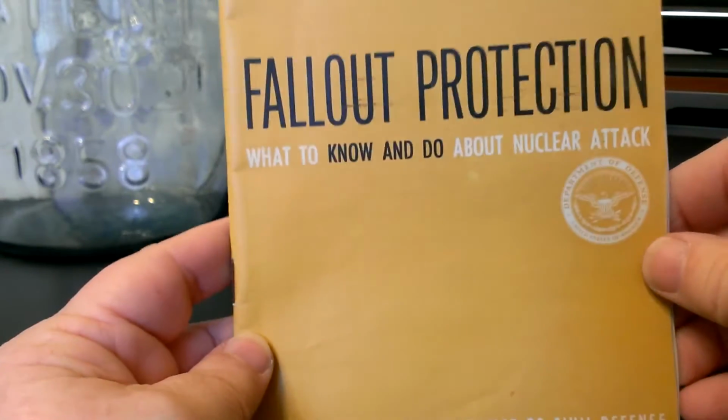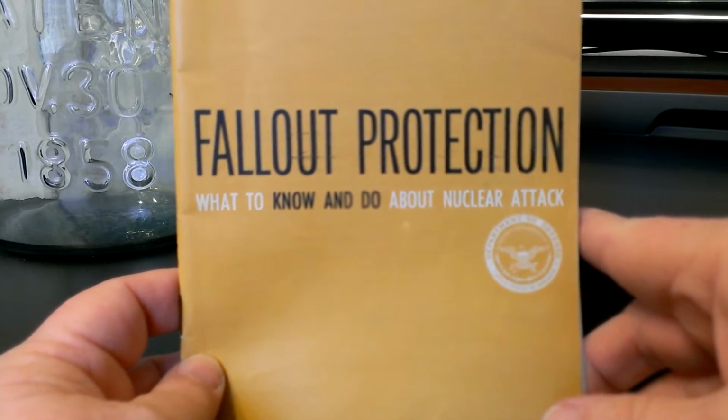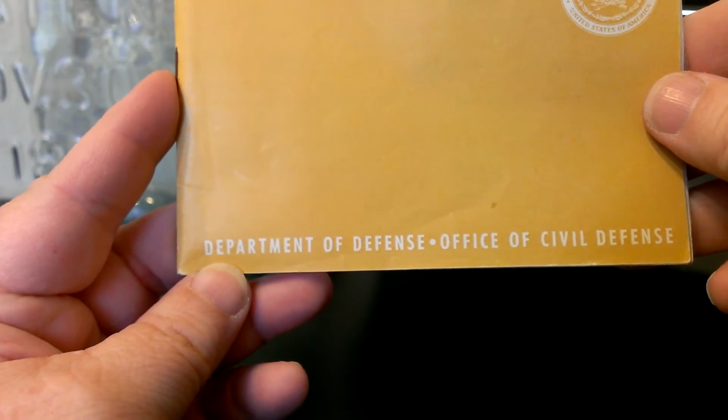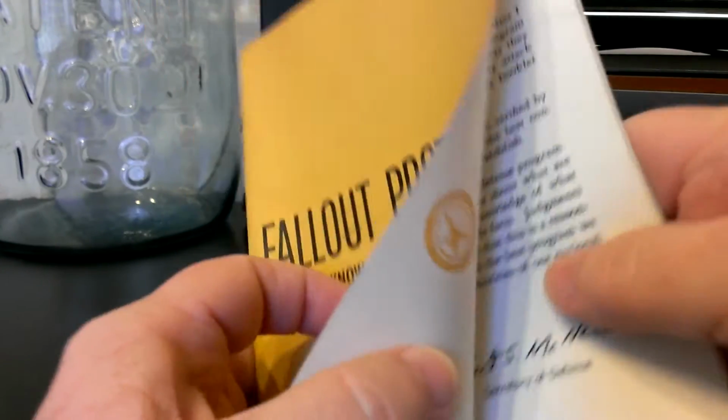And this book that I'm holding here is from 1961, Fallout Protection. What to know and do about a nuclear attack, like there would really be anything we could do. Okay, issued by the Department of Defense, Office of Civil Defense. And you can see there is the date, December 1961, when it was issued.